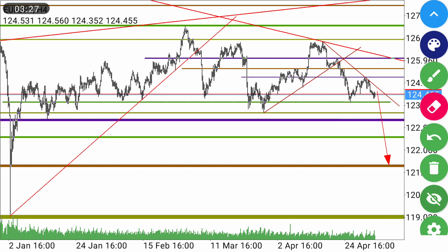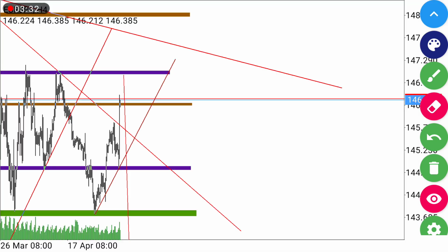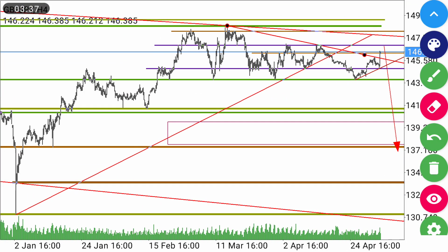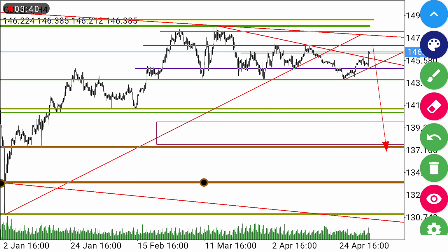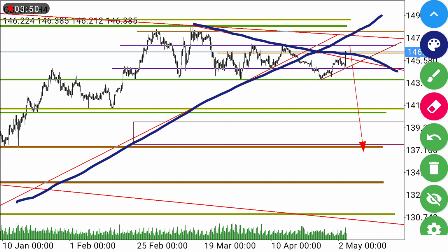So we are focusing on another pair, which is GBPJPY. On GBPJPY, this week we'll also be looking for a selling opportunity. As you can see, there was a temporary uptrend which was broken, and also a temporary downtrend which has been broken too. So we're expecting the market to continue moving up. It will be coming back to retest this broken trend line, then it will continue moving down. So for the coming week, we'll be looking for the selling opportunity of GBPJPY at this area.